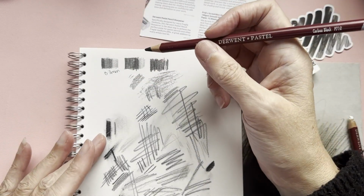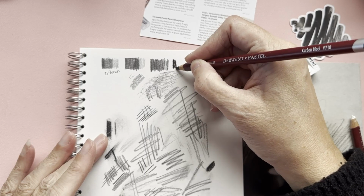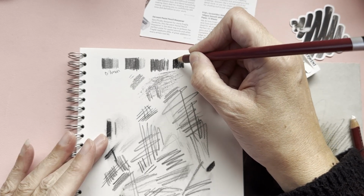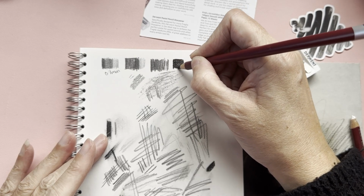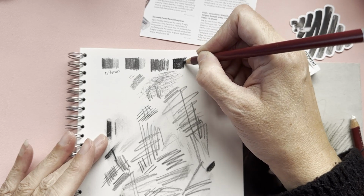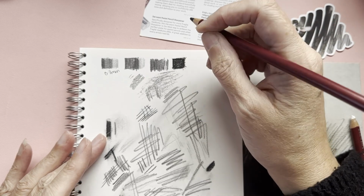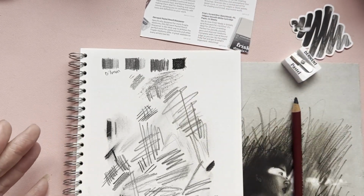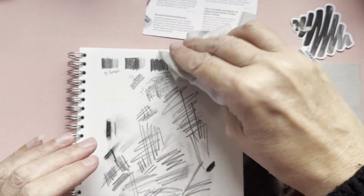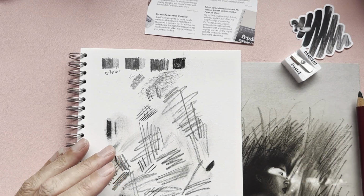Derwent Pastel, this is the carbon black. Oh, and that is black. Yes, yes it is. That's great. A lot of people don't like pastel pencils. I do quite like them. I have a feeling that they're not as easy to use as some things, and they do make a bit of a mess. But you know, I'm happy for that. Let's see if we can dab some of that up then. So it's nice and dark, so that's a nice thing to work with.